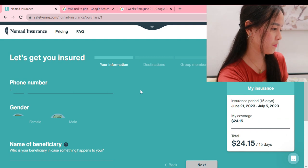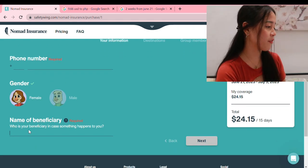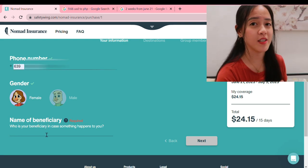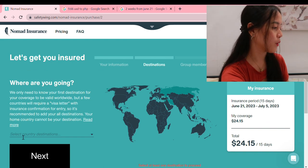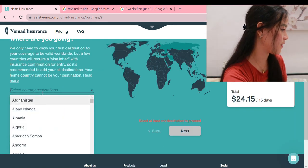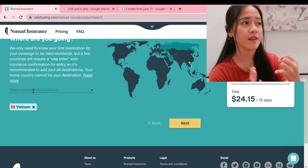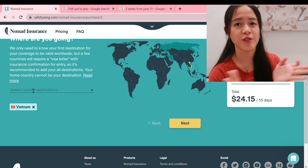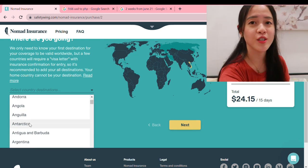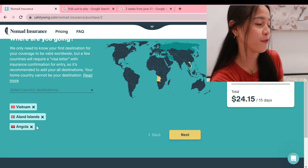Let's click next. So you need to add your phone number, your gender, I'm a female, and the name of a beneficiary in case something happens to you. I put my boyfriend's name here. Where are you going? In our case, we will go to Vietnam, so I'll just put Vietnam. And if you're planning to go to other places as well, like Canada, Australia, you can put as many countries as you want here. But in our case, I only put Vietnam because we will be going to Vietnam.